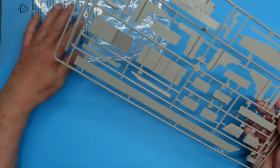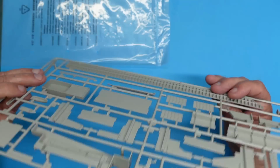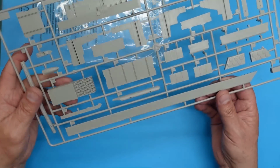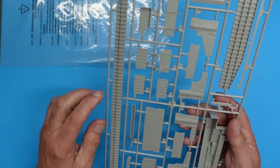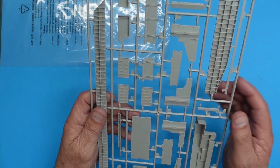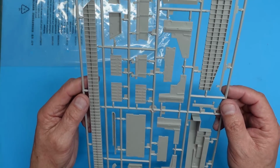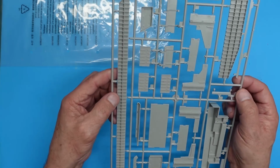Handy for a bit of rigging, that one. Right, so here we have, just as I thought, this is the detail underneath. This is all the structure detail underneath, if you look up under the sides of the flight deck. But as you can see, it's covered in ejector pin marks. So that's going to be a nightmare to sort out.